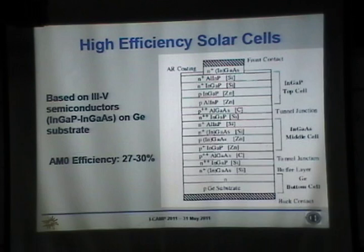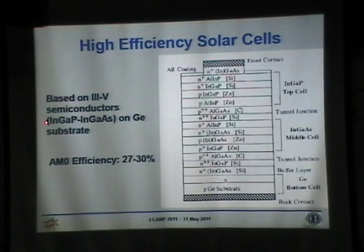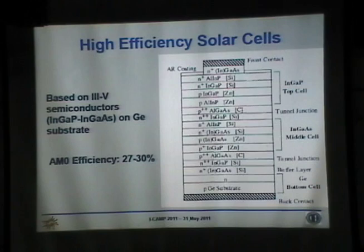One of the most used solar cells in satellites are triple junction solar cells based on indium gallium phosphide, indium gallium arsenide, 3-5 semiconductors, and germanium. They are very complicated and have a lot of layers. The way of producing these devices is with metal organic chemical vapor deposition. One solar cell of this characteristic and 27 square centimeters can cost about $300. The cost is orders of magnitude higher: in the case of terrestrial application, we are talking about $1 or $2 per watt peak. Here we can talk about $300 per watt peak, two orders of magnitude. And the efficiency of these cells is about 27-30%.